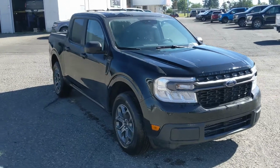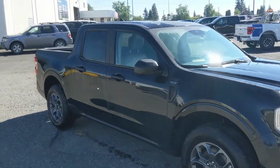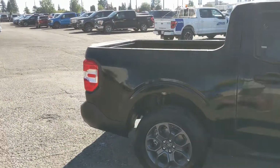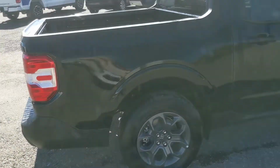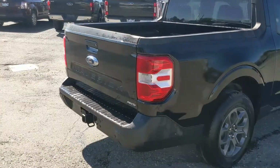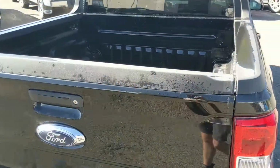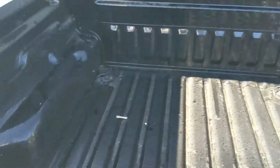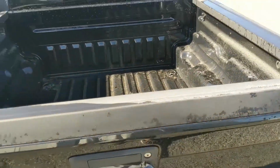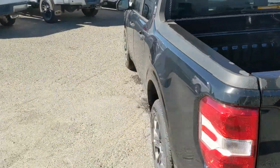an XLT trim. The Maverick is Ford's new compact pickup truck, coming standard as a two-wheel drive hybrid. However, this model comes with the 2-liter EcoBoost engine, providing you with excellent power and fuel efficiency with all-wheel drive capabilities. And looking into the bed, which is designed to be a DIY platform, you have these QR codes here that you can scan to give you some ideas of what you can do with this space. But let's take a look inside.